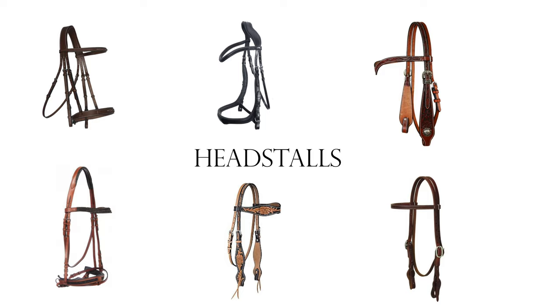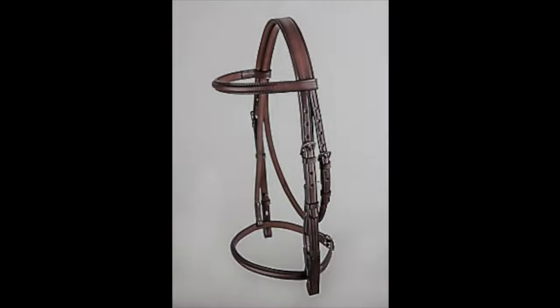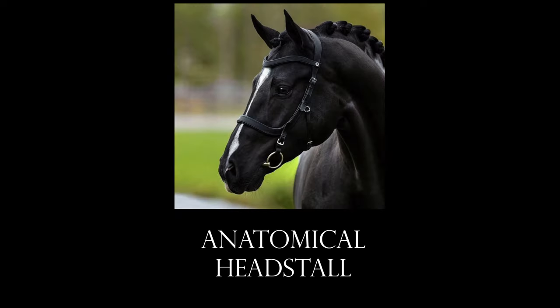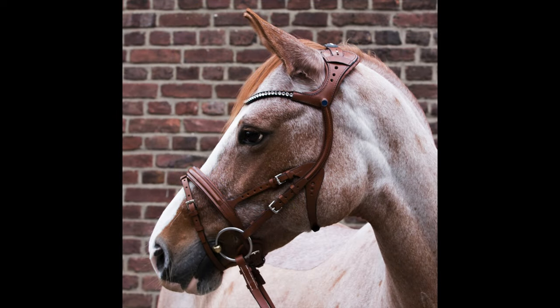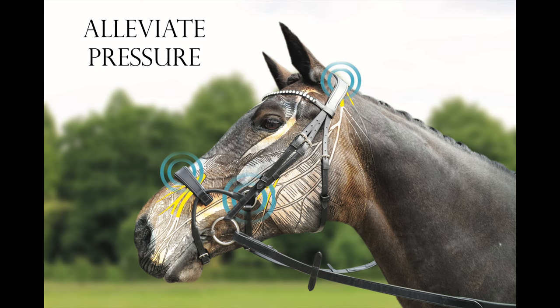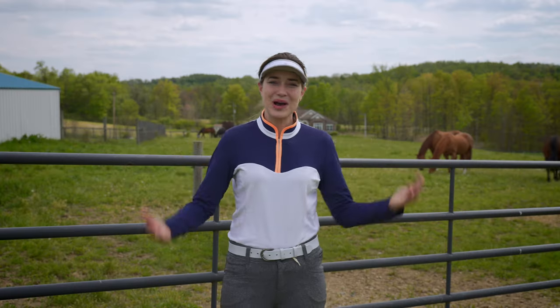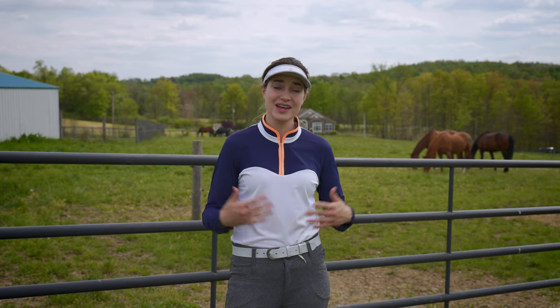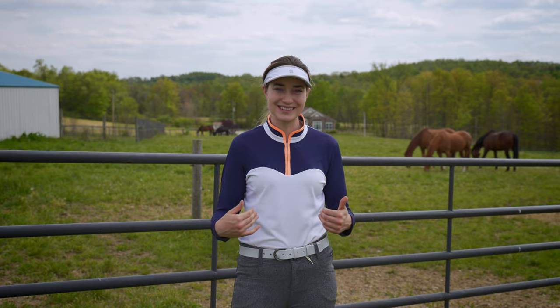So we've talked a little bit about the comfort of our horse with a bitless bridle and with a bit. I wanted to talk just briefly about your headstall, which is this part of the bridle here. Now, we have traditional headstalls like this, and we have anatomical headstalls like this one. Anatomical headstalls are a little bit newer to the horse industry in the last few years. You don't see as many of them on the market, but they're becoming more common. These bridles alleviate pressure around the horse's nerves and give the horse more field of vision. You can see how they're cut back here. I'm personally always interested in making my horse more comfortable, and I'm planning on getting an anatomical bridle in the near future. I'll share with you guys what my experience is when I get one.